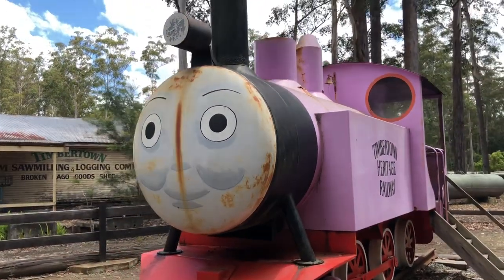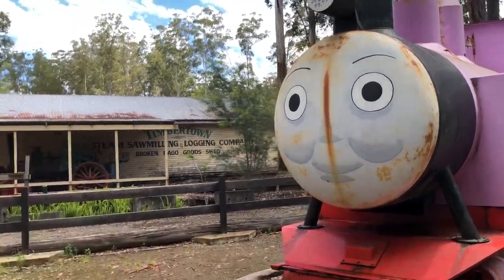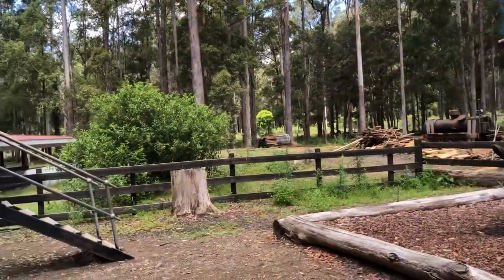A bit scary. Getting on the Thomas train! That is not a Thomas train.